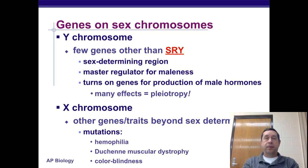There are genes on the Y chromosome. The main gene we usually think about with the Y chromosome is SRY, which is what makes a person male. But there are some other genes there, but they all have to do with maleness. That's all the Y chromosome does, is it makes a person male, because if there are essential genes in the Y chromosome, the females would be missing them. But the X chromosome does a lot more than determine sex. It has genes for needed things, like blood clot factors, color vision, and so on in humans.